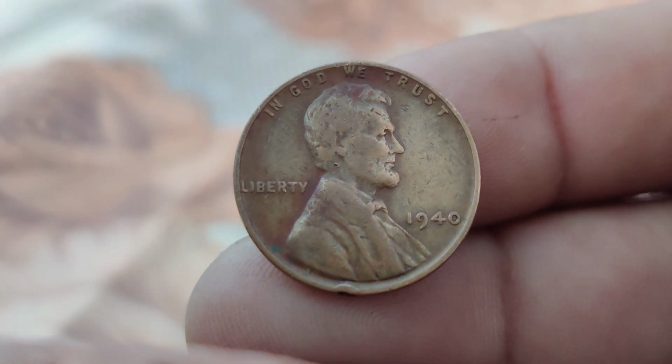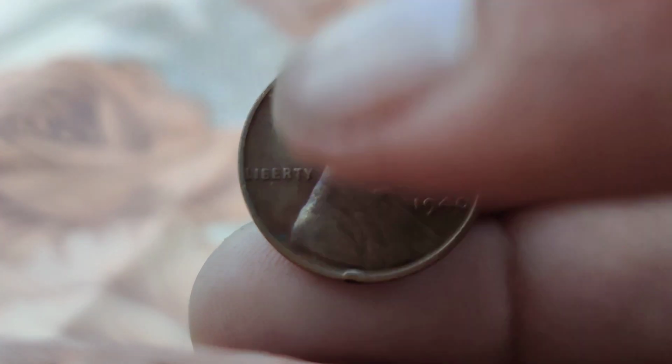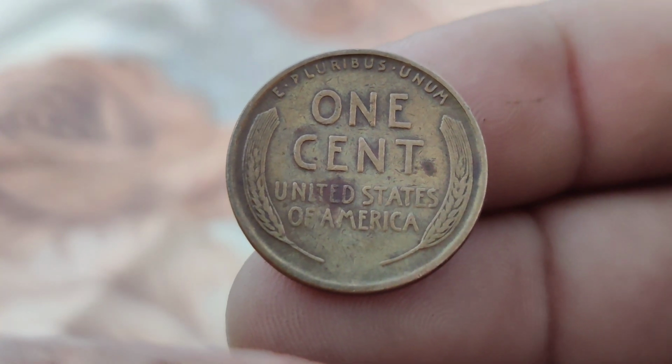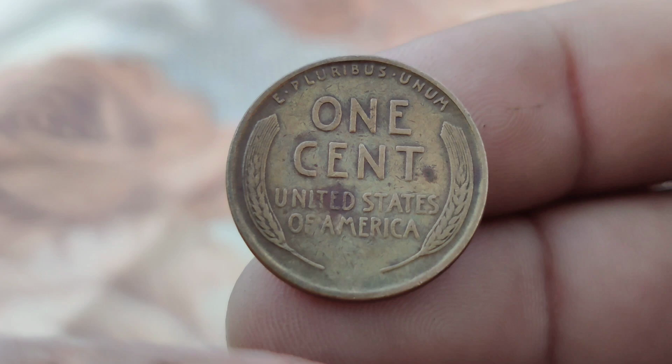But don't let the highest price fool you. Some wheat pennies, especially those with rare errors or in mint condition, can fetch higher prices. While the 1940 penny might make you rich, it's still a valuable piece of history and a staple in any serious wheat penny collection. Thinking about starting your own collection or already have some wheat pennies?